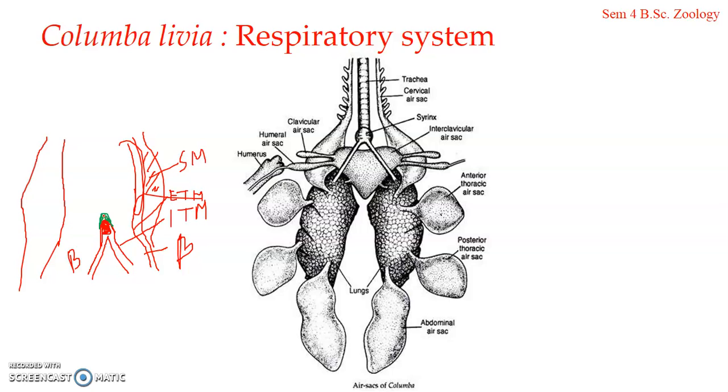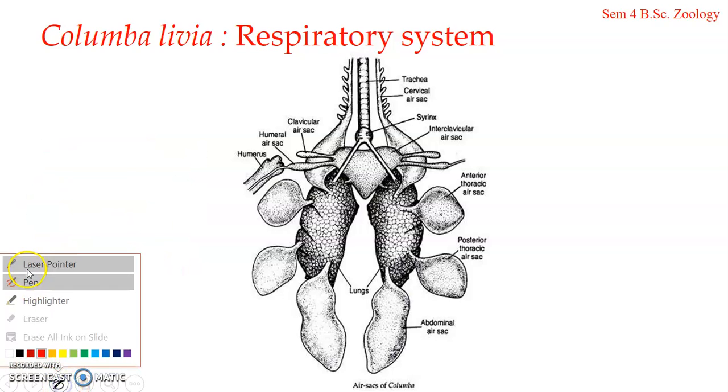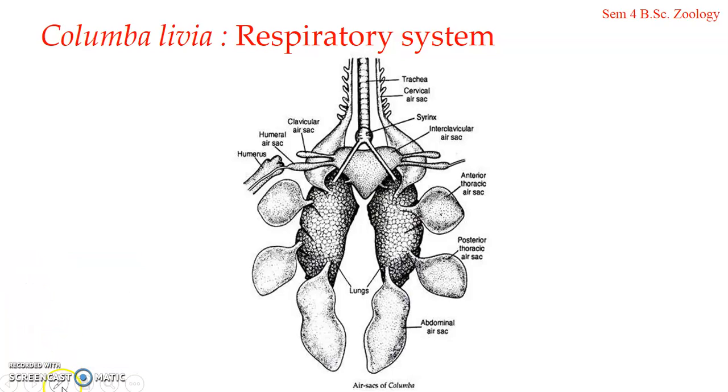The pitch of the voice is altered by the sternotracheal muscles and intrinsic syringeal muscles, which cause tension on the tympaniform membranes, and so change the pitch of the sound. The syrinx is absent in ostriches and some others. So if we see, we can see that this is the syrinx. We'll see once again. Yeah, this is the syrinx, and you can see here it is expanded.